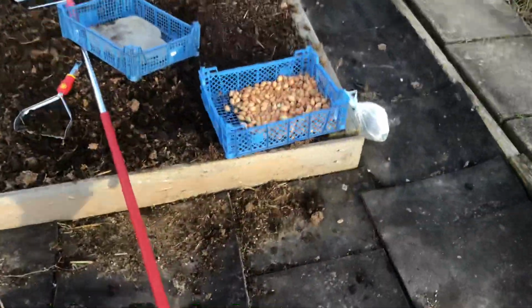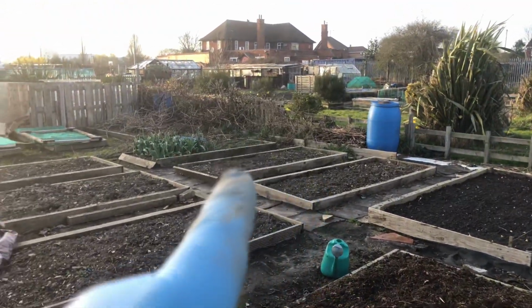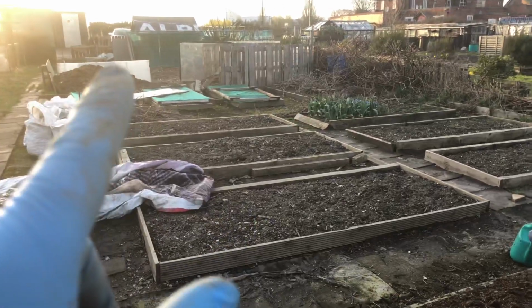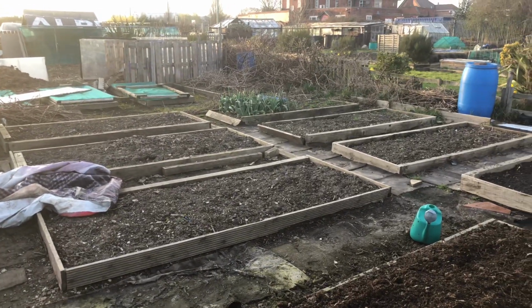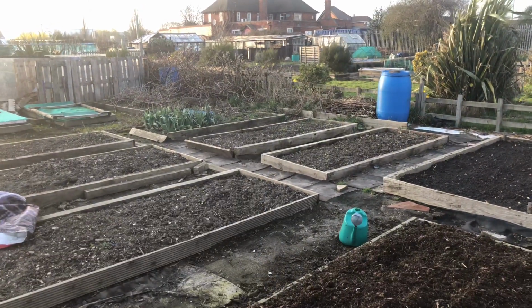I've got these turbo ones in there. I don't know if I'll get a chance to do it today, but I'll probably do it in that one, one, two, three, four, these five small beds here. And see how we get on for them. And maybe half the leeks on.